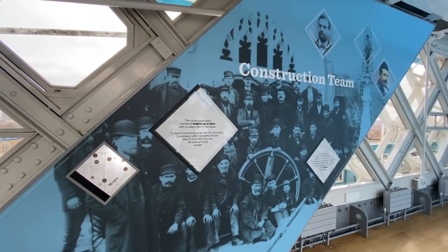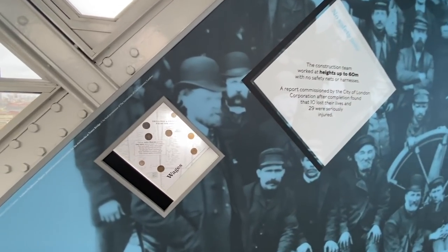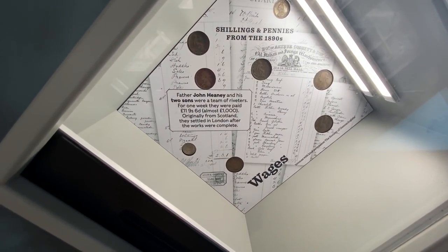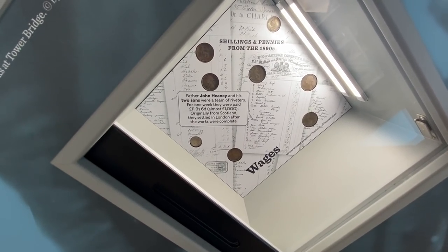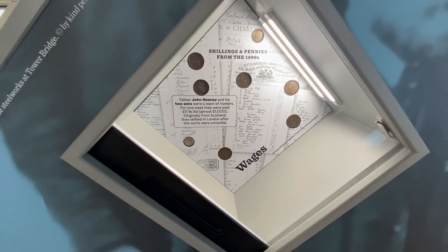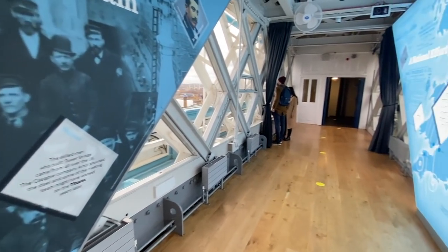So this is the construction team of Tower Bridge of London, and shillings and pennies from the 1890s. And his two sons were a team of riveters. For 1 week they were paid 11.9 shillings, almost £1,000. Originally from Scotland, they settled in London after their works were complete.